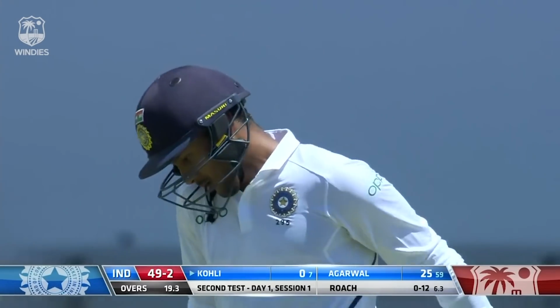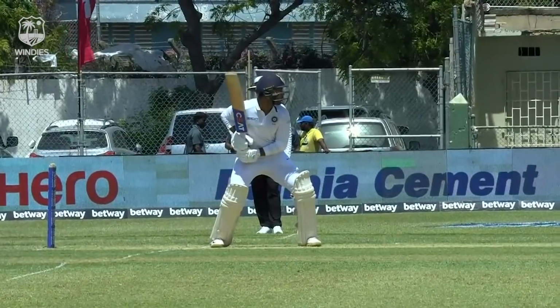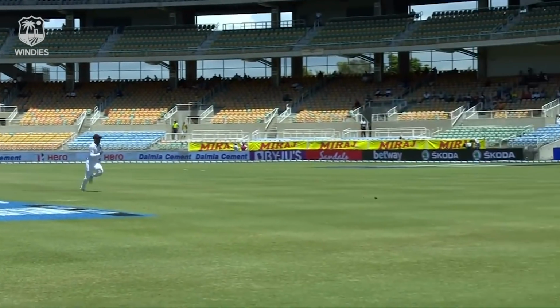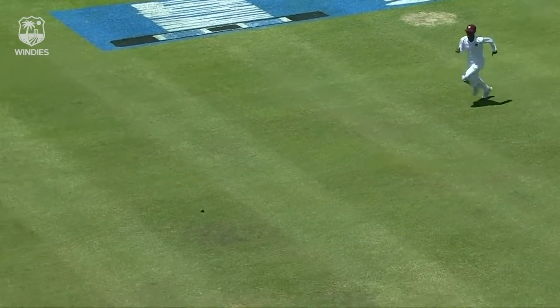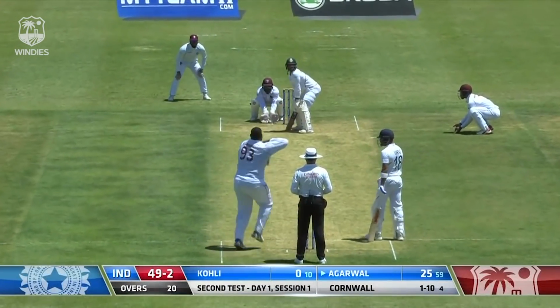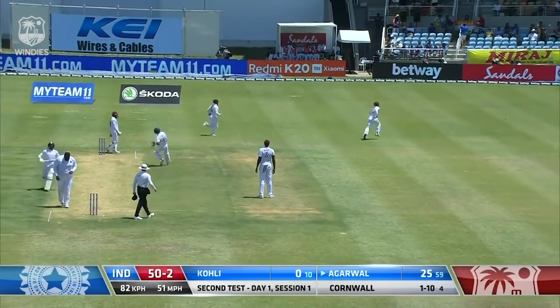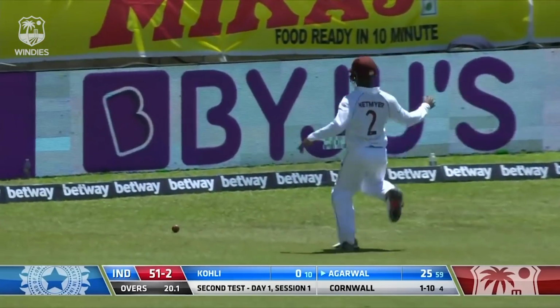He's been in the 20s for a long time, Mayank Agarwal. And again, confirmation that in Test match cricket there's the ebb and flow to an innings. Still very patient in his approach, and when there's an opportunity, look how he opens the blade to find a gap. Cornwall continues. Agarwal has looked good and should collect another 3.